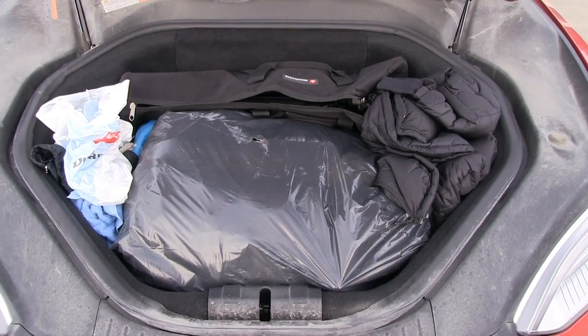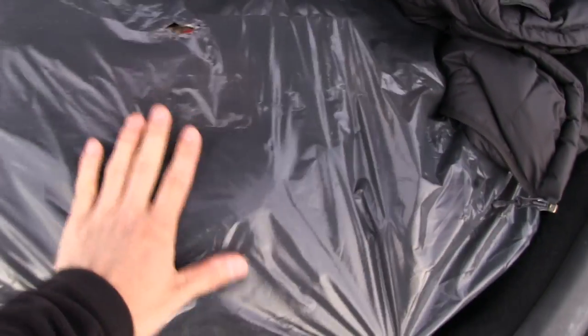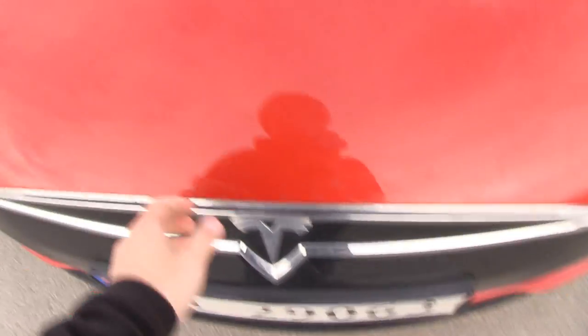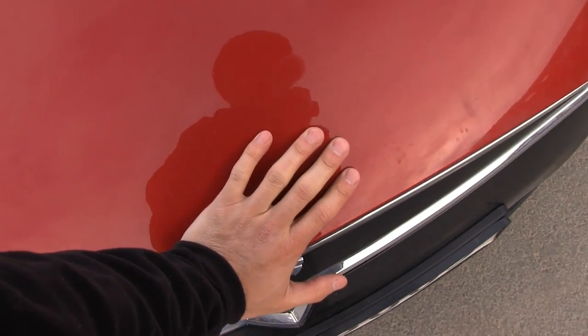So here's a little luggage inspection. Right here I have some, I think it's clothes or shoes or something. There's my tripod. There's more stuff in there. The trunk. Yeah, that's the trunk. Don't watch this. I'm gonna close the trunk with one hand. I know it hurts. Okay.